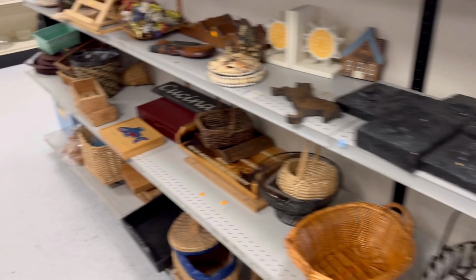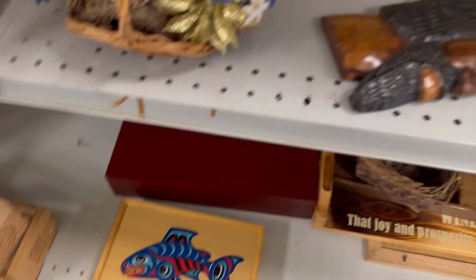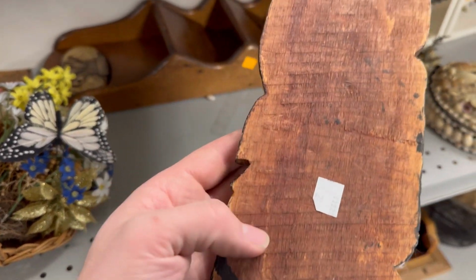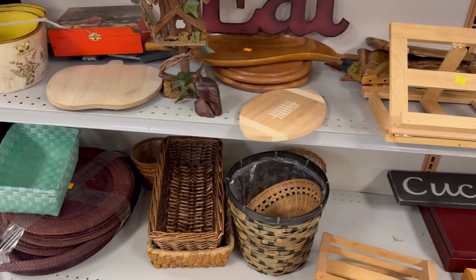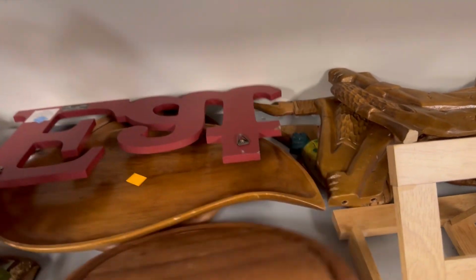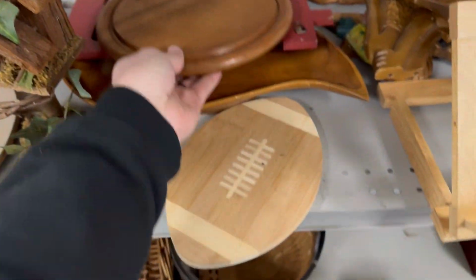I am not hugely knowledgeable about wood art, but I do know how to sort of identify if it was handmade, if it was worth anything. You gotta try to find a signature on it. There is a lot of copies that were made out of China or Taiwan or whatever that aren't really worth anything. They're basically just decor pieces from like TJ Maxx or Target or something.